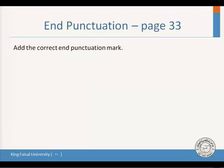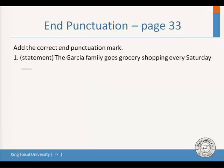Okay, now we have some sentences and we want to add the correct punctuation mark. This is a statement, it's not a question. So, what do we need? The Garcia family goes grocery shopping every Saturday. We need a full stop.